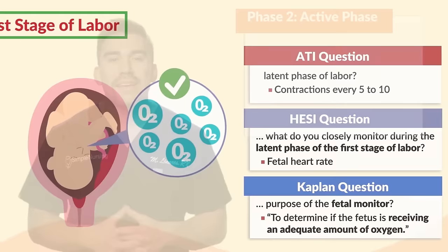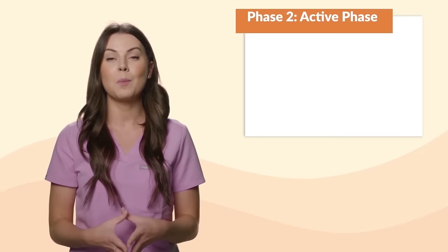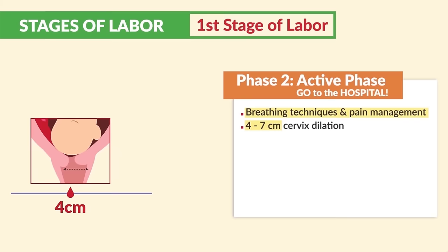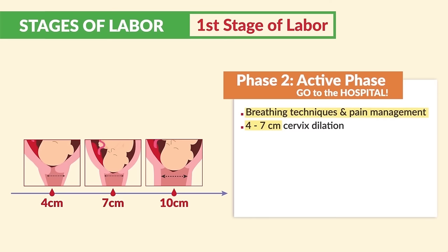On to phase two, which is the active phase. We want mom to go to the hospital. And this is where the cervix is getting wider. The focus of this phase is breathing techniques and pain management. The cervix will be dilating between 4 and 7 centimeters.